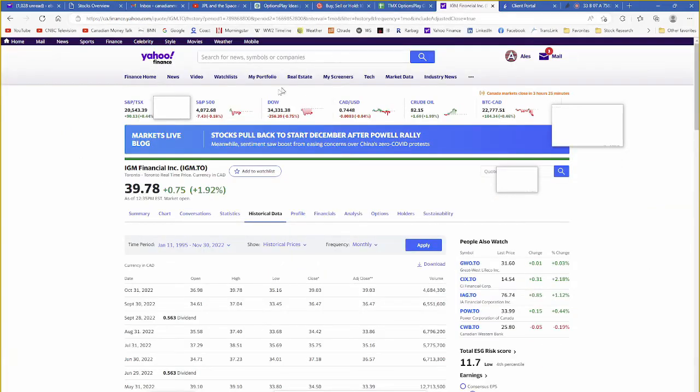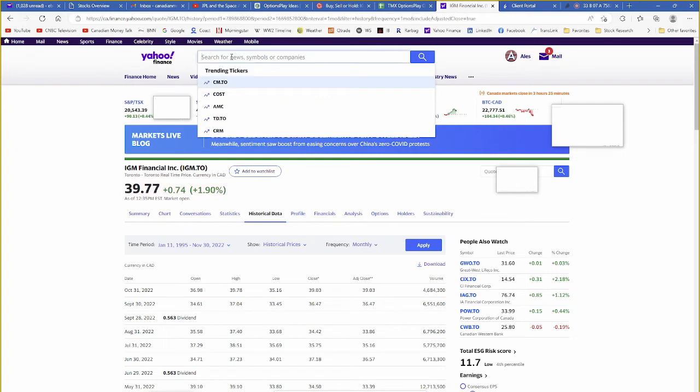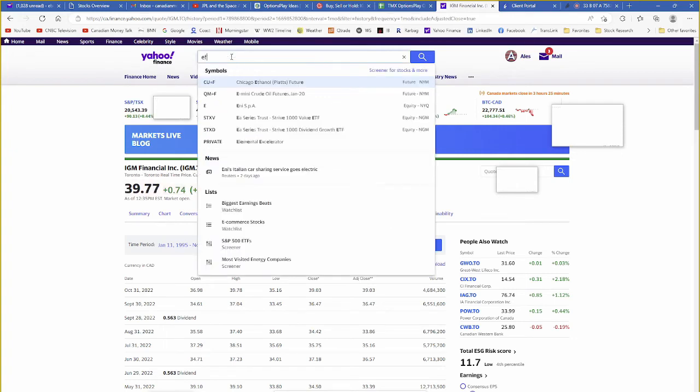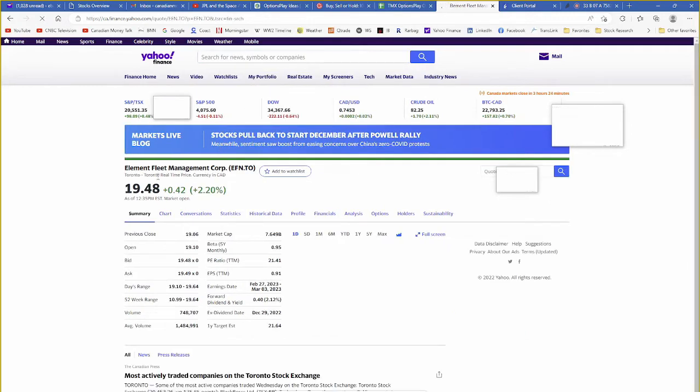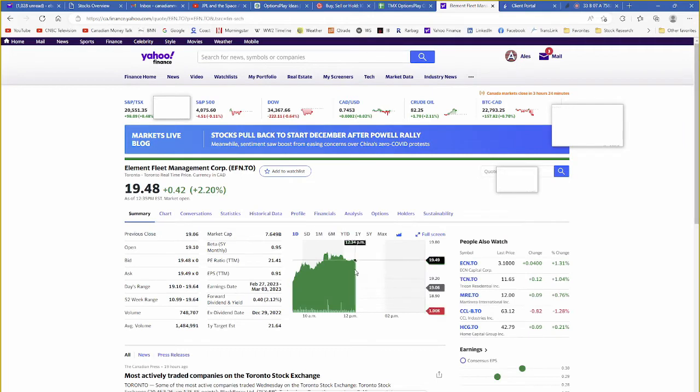I wouldn't mind seeing the RSI. So EFN. The company used to be called something a little different previously. Well, EF... Yeah, I forget the M. So, okay. So that's not bad.